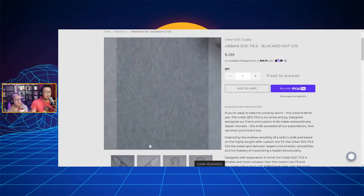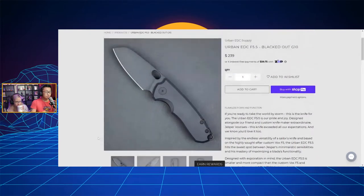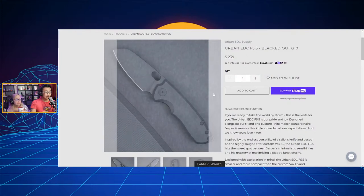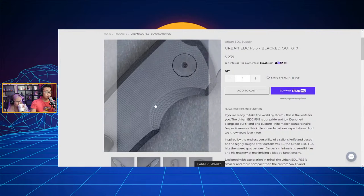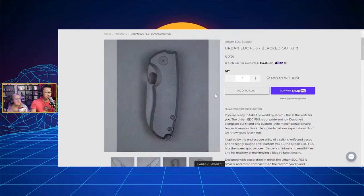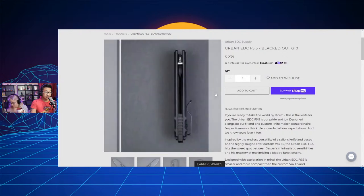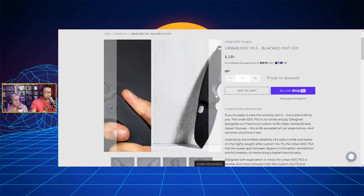We were looking at some of the pictures first. And of course, what we do is we like to get in real close. It's all black. Everyone likes that. The hardware, everything is all black on this. They did not go cheap on this. And they do have the G10 scales. Everybody knows this knife. It's awesome. If you've ever held one, you know it's really good.